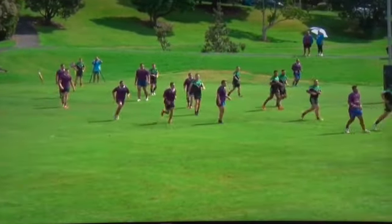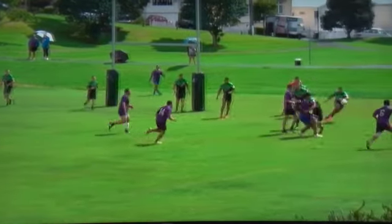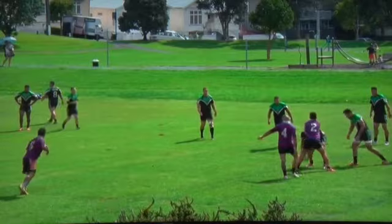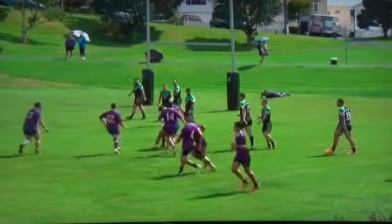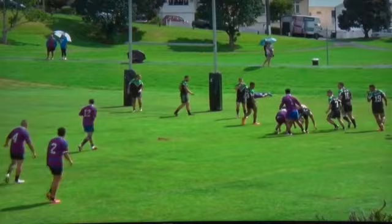Passes out to number one, his other number one. They take it right and back and goes to Mr. Referee. East Coast Bays with first touch of the ball. Now they take it up the left hand side, centralises it, and it's driven back by the defensive Richmond.